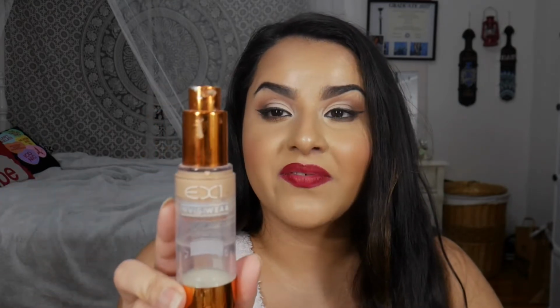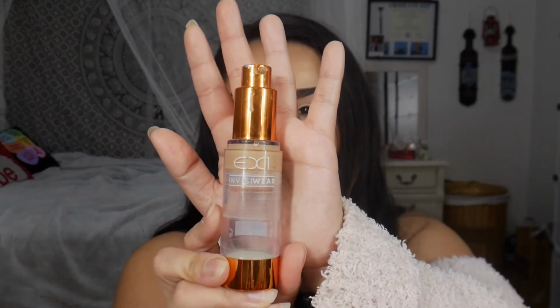The next foundation is the Ex1 Invisiwear Foundation in the shade F200. For a long time, this one was the only foundation that matched me perfectly. And I think that's why I've kept it in my foundation collection for a while. But I think it's time to part ways. It used to be a great one, but since it came out, a whole bunch of other foundations have swept this out of my mind and out of existence in my brain. So this is also getting decluttered even though I am almost done with it.